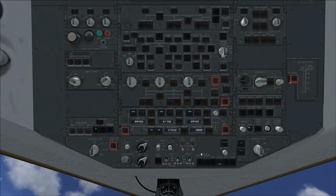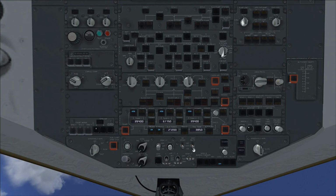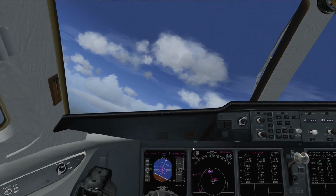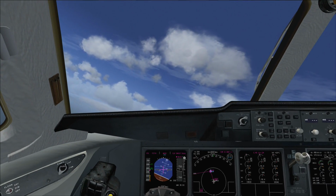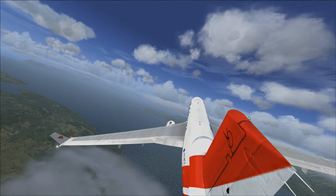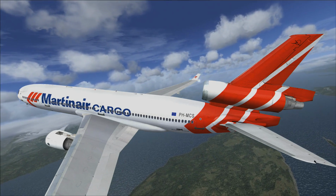Let's check the seatbelts. I don't know if that's necessary or not. We'll turn off the nose light. Those in auto. Not that it really matters. We're a cargo plane. We have no passengers. Let's take a look outside. Beautiful Martinair cargo livery.